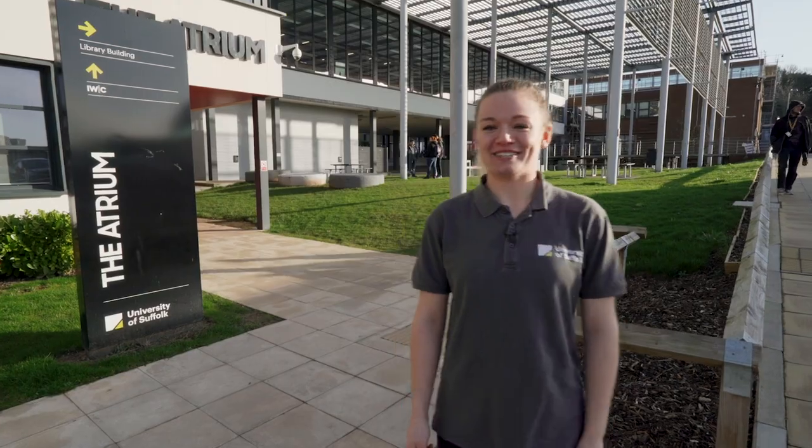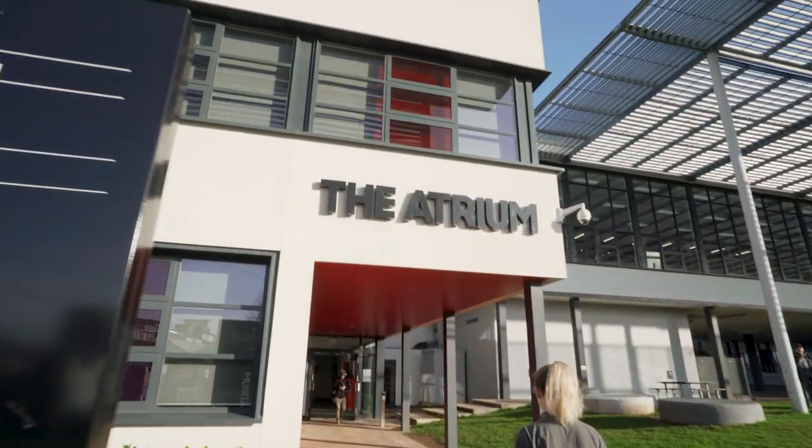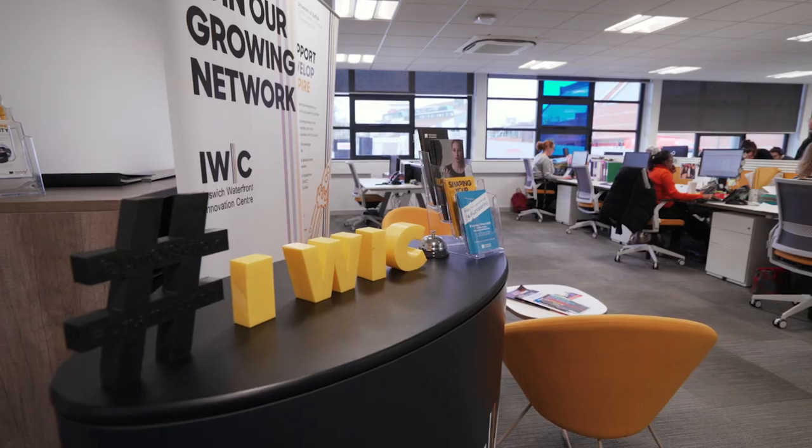Welcome to the Atrium Building, home to the Suffolk Business School and Ipswich Waterfront Innovation Centre. This is also a main teaching building for our STEM subjects.